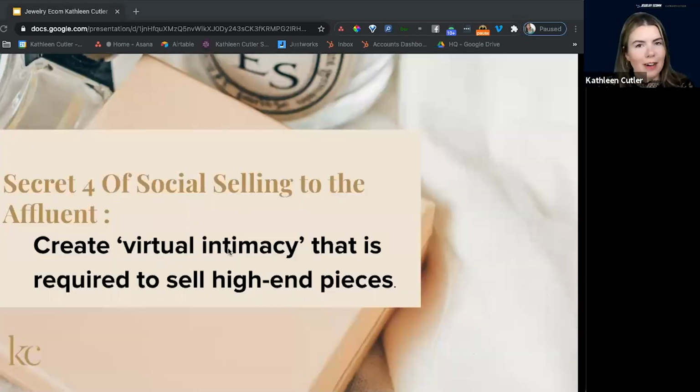So the secret number 4 is truly creating intimacy, this level of virtual intimacy that is required to sell high-end pieces. And this can be done in a few different ways, but having some technology to your advantage, like here we all are in Zoom, I can see your chats, we're going to step into breakout rooms. This is a really great tool for a group, but it's actually a very excellent tool for a one-on-one conversation as well, because you can look them in the eye.